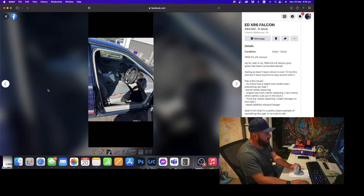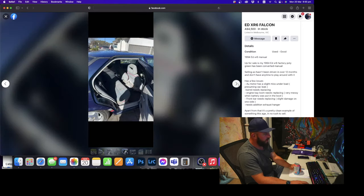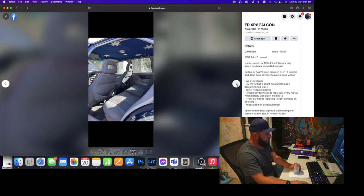You could make that a million times better. But he's like, yeah, the interior, can't be bothered vacuuming it. I'm going to take it from far away. He's got the Australian flag roof lining going on there. Sad.